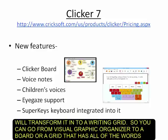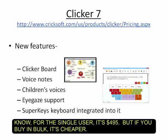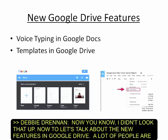So you can go from visual graphic organizer to a board or a grid that has all of the words incorporated and go back and forth. And I did look up the price because I was curious. Okay. Now, for the single user, it's $495. Okay, got it. But of course, if you buy in bulk, it's cheaper. Right. So there you go. Now you know, because I didn't look that up. I let her do that work.